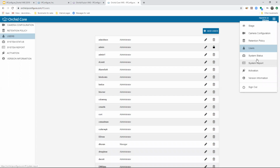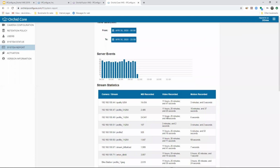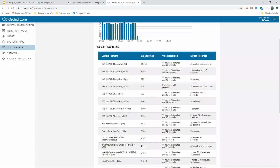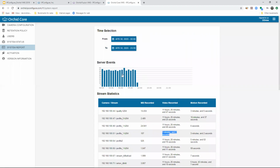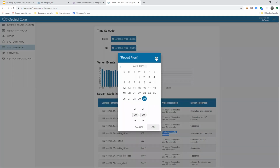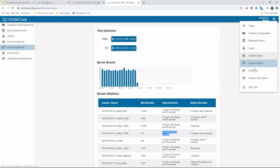And then we also have some troubleshooting pieces in here. Our system report will let us go in and see how much video we actually have recorded, how much of that video is motion versus how much is continuous recording. It'll let us see on a timeline bar here that we can adjust and manipulate to specific dates and times, any errors that we might have in the system, so you can quickly go through and troubleshoot your system.